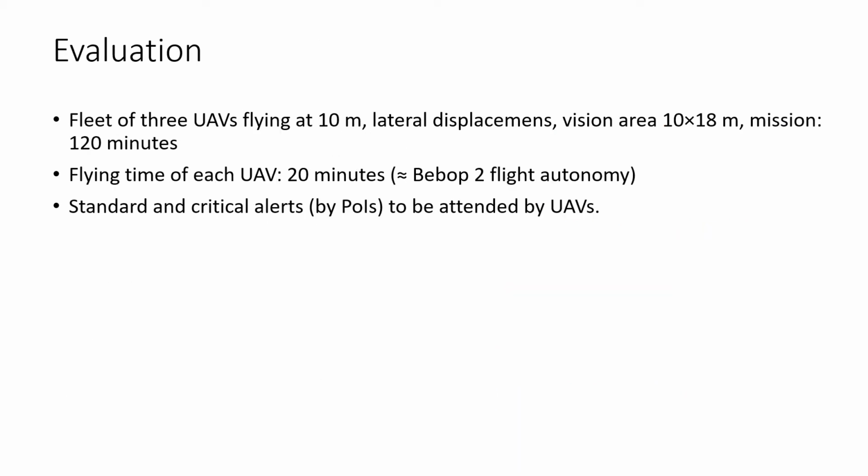The experimental evaluation of the proposed approach considered a fleet of 3 UAVs and a flying height of 10 meters. The lateral displacement navigation mode was used, which provides a vision area of 10 by 18 meters, which is represented by a grid, and a mission time of 120 minutes is considered.